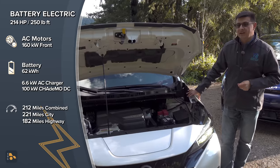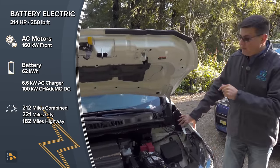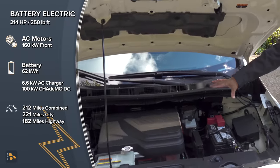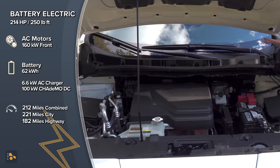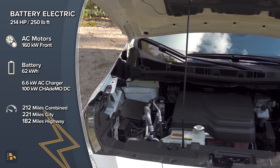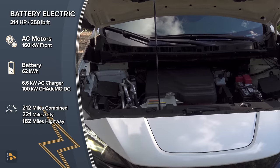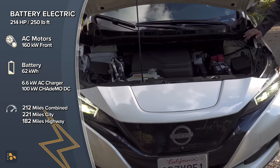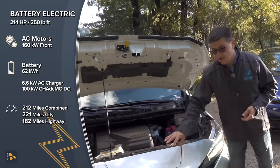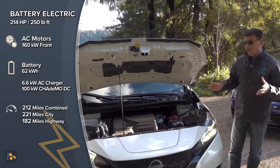And that's why under the hood we find the electric motor. Two different electric motors, actually. The base S trim with the 40 kilowatt hour battery pack will get a motor rated at 147 horsepower, 236 pound-feet of torque. This SV Plus has a different electric motor, bumping power up to 214 horsepower, 250 pound-feet of torque. That gives this one a range of 212 miles on the EPA scale, the base model 149 miles. Now, both models use a 6.6 kilowatt onboard charger accessible via that AC charge port right there on the front. Some folks have had a problem with that.